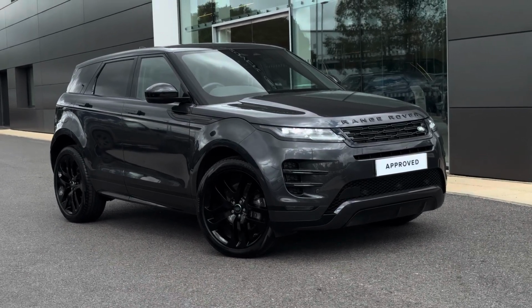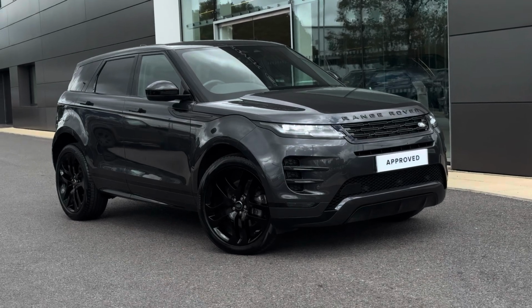This has been a presentation of the approved used Land Rover Range Rover Evoque, which we have here at our dealership.